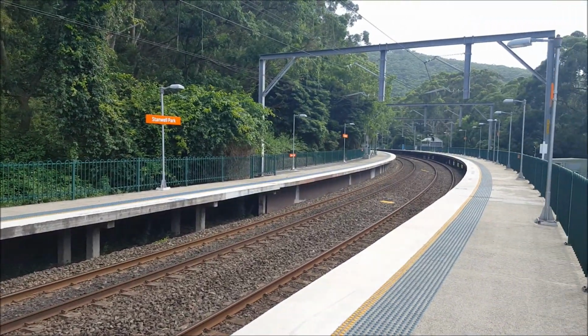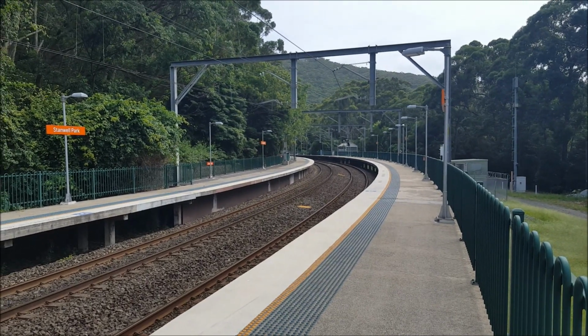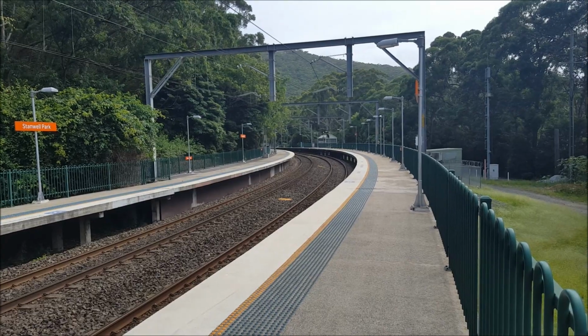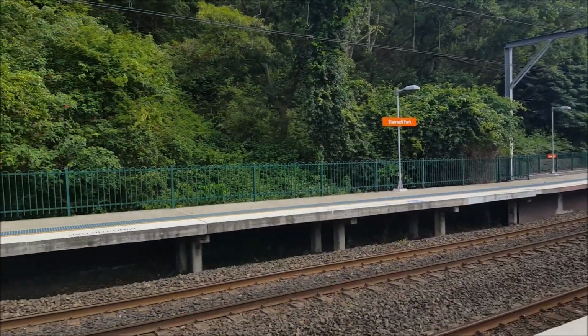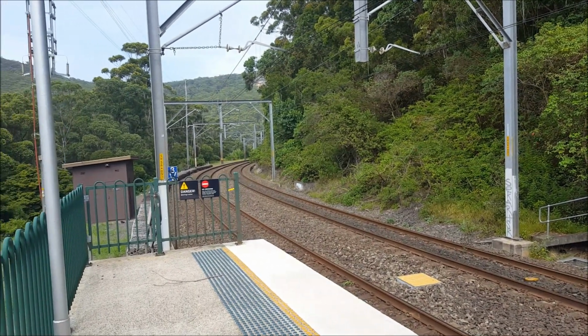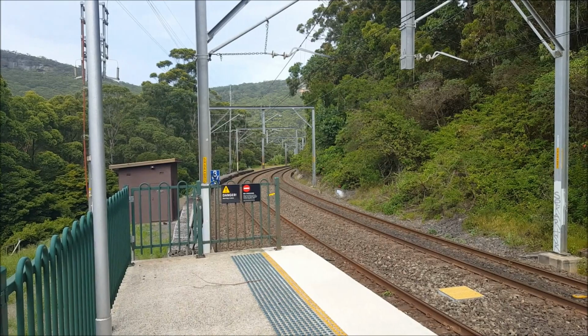Extremely curved as Oddford. That's facing towards Oddford and Helensburgh, and back up this way, that curves towards Coal Cliff. Anyway, viewers, sit back and enjoy.